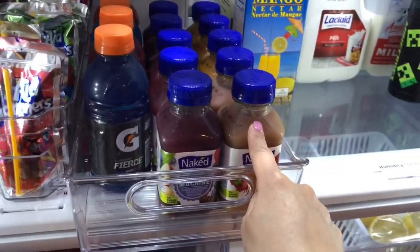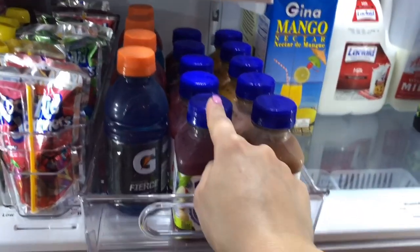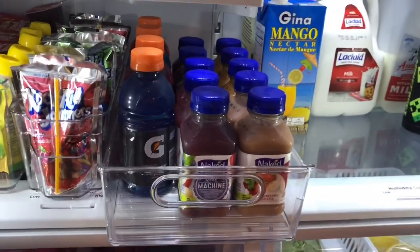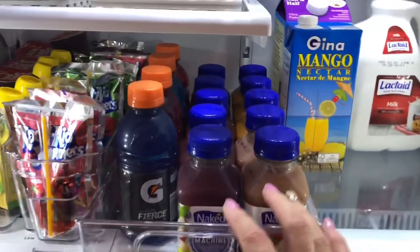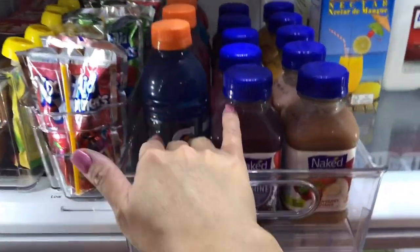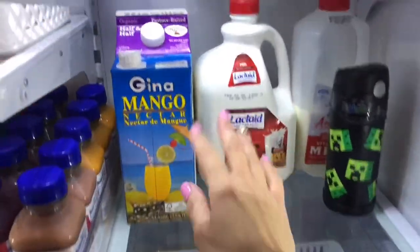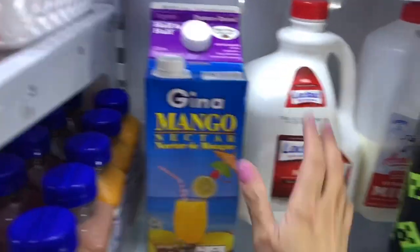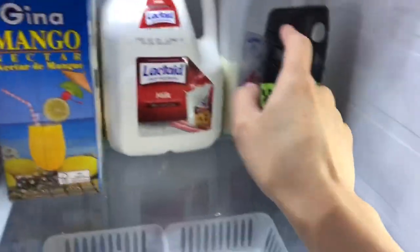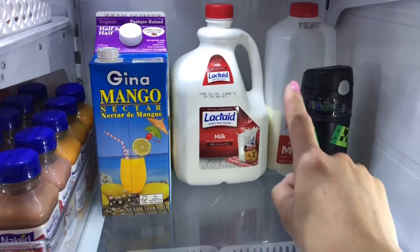A lot of times I make my own fresh smoothie, but sometimes I don't have time and I just need something to take really quick to go to work so I don't get too hungry, because I don't eat at work. And then I have some Gatorade here for my son. And here I just have mango juice, half and half milk. I have lactaid here. And then this is for my son. I don't drink that milk.